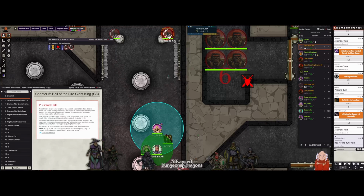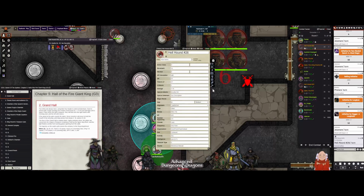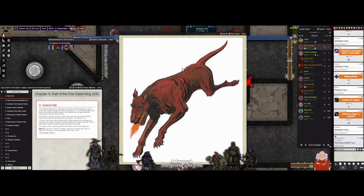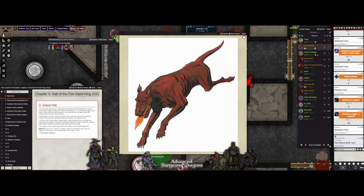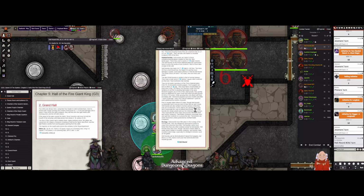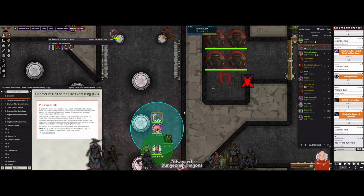From around the pillar, you see this horrific-looking dog come charging forth at Sir Finfall. And let's see if I got an actual image for these guys. I do. This is what it looks like. I recognize that. That's a hellhound. It appears to be breathing fire. And yeah, it is. And it charges forward, opens its mouth, and breathes out a gout of flame.